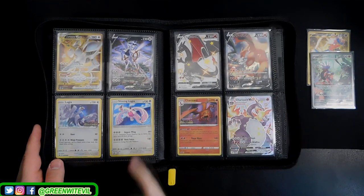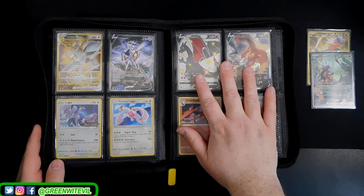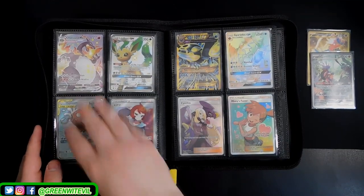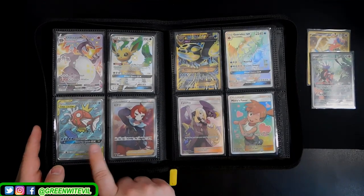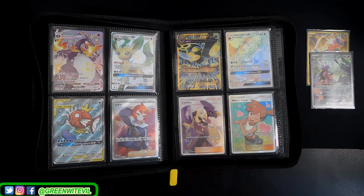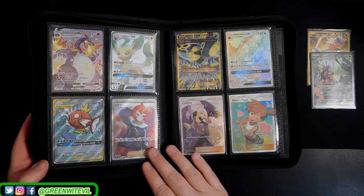Got some Lugias. They need to be in the binder. I got the Zard page. Another Zard. Do I have two of the Black Charizard? Yeah, I do. We got Magikarp and Wailord tag team. I traded for that when it was like $15 when it first came out. No clue what set that card is from. Is that Cosmic?